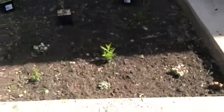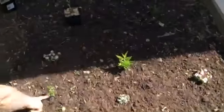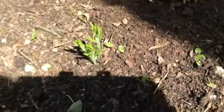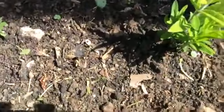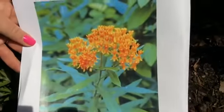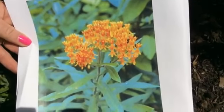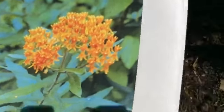So we'll take a look at what we've got sprouting. I did plant a few plants last year. If we look right here and right here, we have what's called butterfly weed. And I have a nice picture to show you what they look like blooming. So butterfly weed is extremely showy, brilliant, beautiful orange flowers. So butterfly weed is actually a species of milkweed, and it is one that is found around here naturally. So this one has a beautiful orange flower.